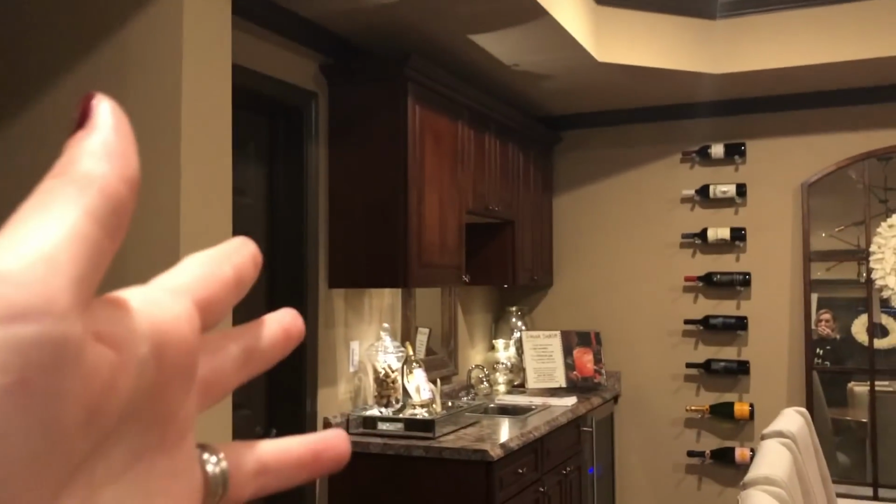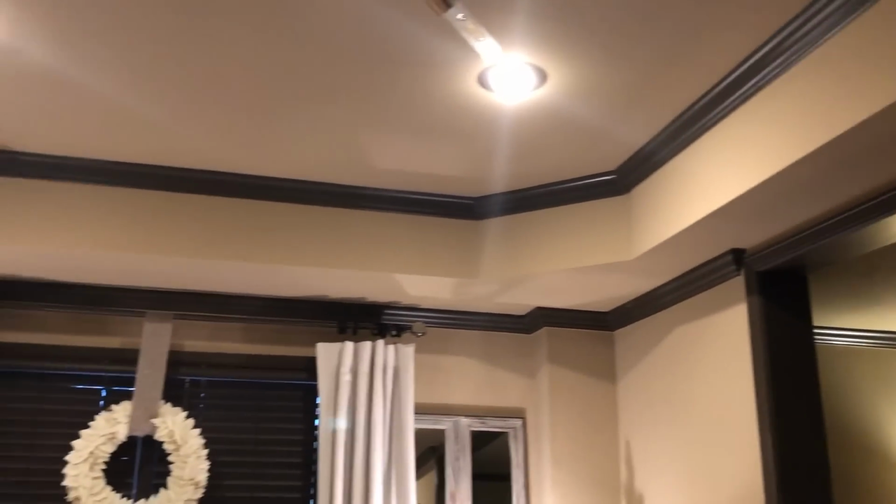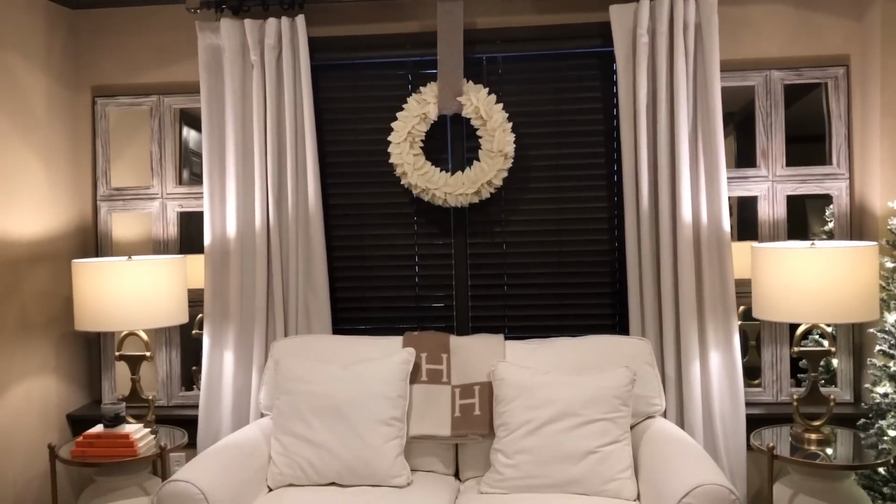But then I'm like, I don't want the cabinets to still be brown, so those would have to be painted too. It's just a lot, and this room is just the tip of the iceberg. There's a lot more space to the right, but I am not showing that because it's kind of messy and not decorated for Christmas, so who cares anyways.